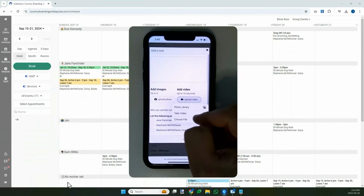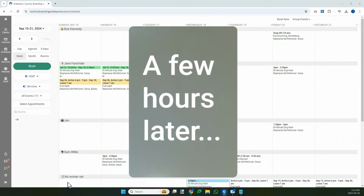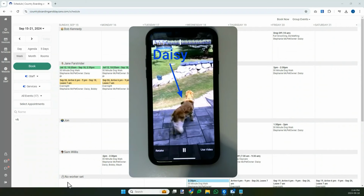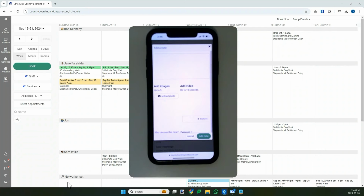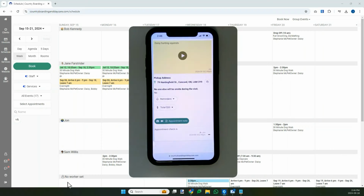And I'm going to go ahead and upload a video. I'm going to take a video of my dog. Be right back. All right, let's see this video. All right, so we're going to use this video. And we're going to add a note. Daisy hunting squirrels. You can add many videos and many pictures in rapid succession this way.